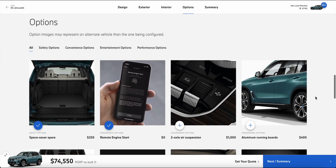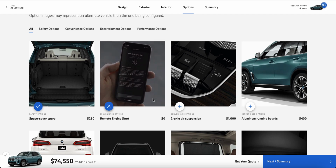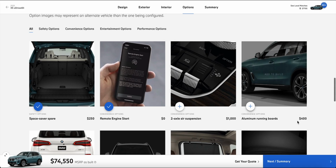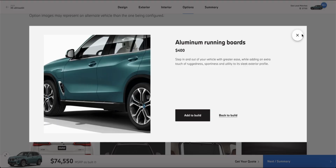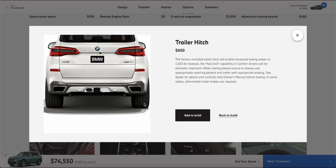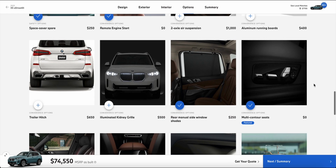But some additional options worth looking into would be things like the Space Saver spare tire. That way you don't have to use run flat tires. You can get any tire that you want. So that's great. There's the 2-axle air suspension. I would personally avoid that. You got aluminum running boards, which is not really necessary. This is not a pickup truck. And then we have the trailer hitch for $650. That might be worth considering because the X5 can tow over 7,000 pounds. That is really excellent.